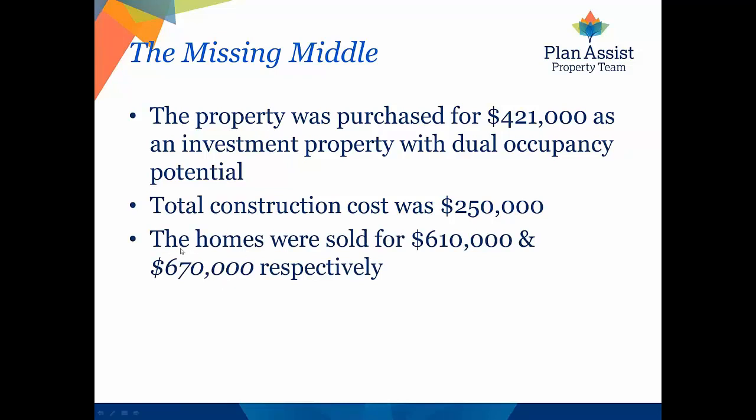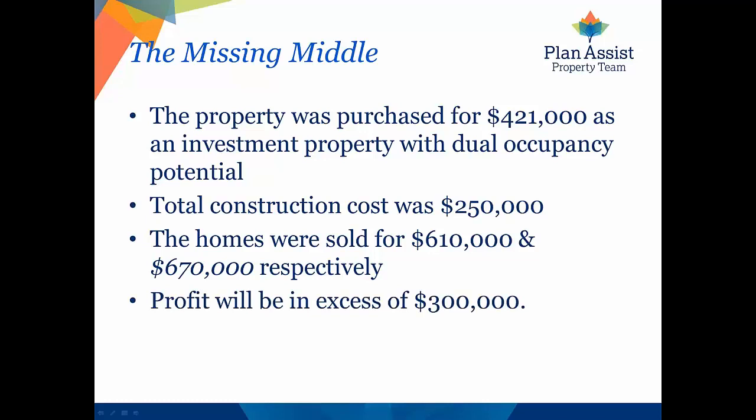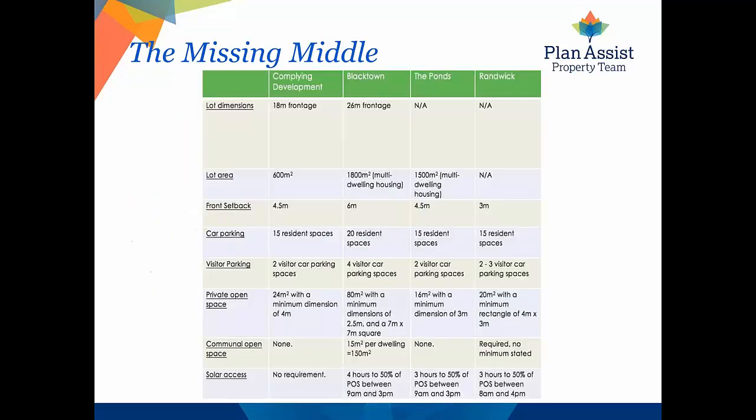You'll see I have $670,000 in italics because it's not sold. That's just my best guess at the moment. So profit in excess of $300,000. My feasibility showed $339,000. I've just called it in excess of $300,000. So fairly simple and pretty straightforward. So I suppose the big question we have here is when do we want to do that?